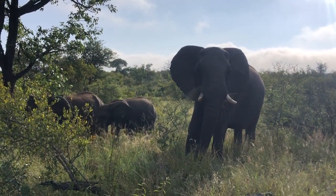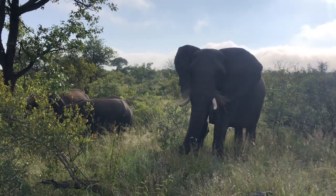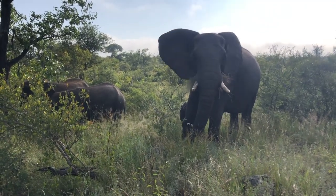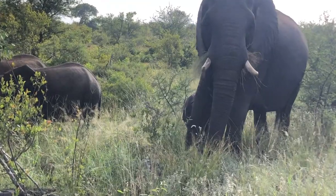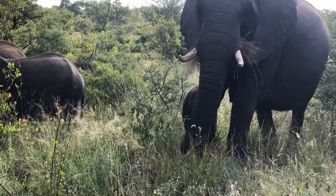So I spotted a herd of elands at a distance and thought, let me just come in and check to see if there were any little ones, and sure enough there we have a teeny tot with his mom.